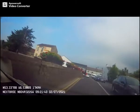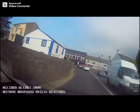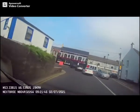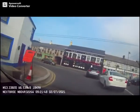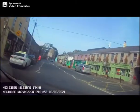Gear 2. This time I'm just going to follow the main road. The last time we turned right up Main Street. So again, just be aware of your space here. We have adequate room to move forward, and we're just following the main road. No indicators required. Coming around here, then watch for the zebra crossing.